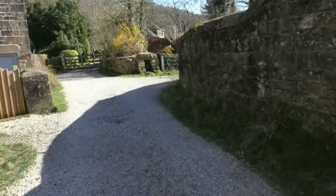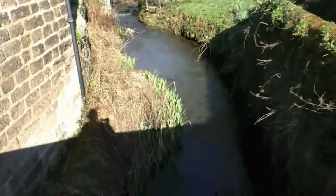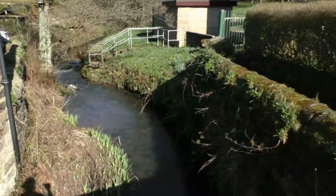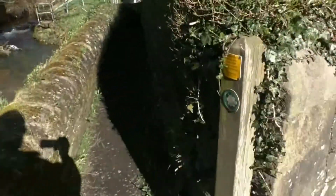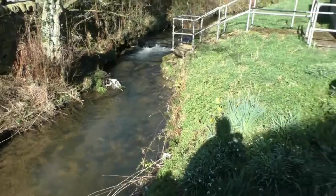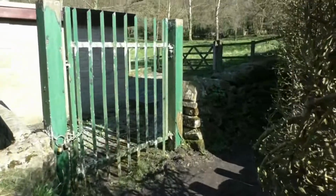So we get here. Look. And as you can see, a little path there, and that's the route we're taking. This is a nice little roundabout walk. You can sometimes see fish in there. Anyway, let's continue on.